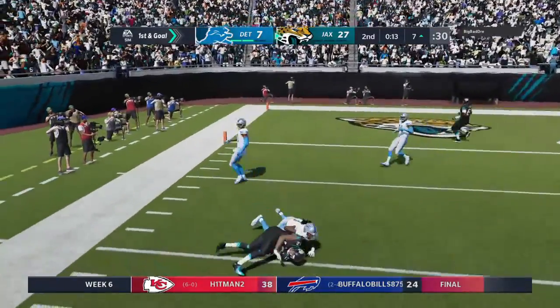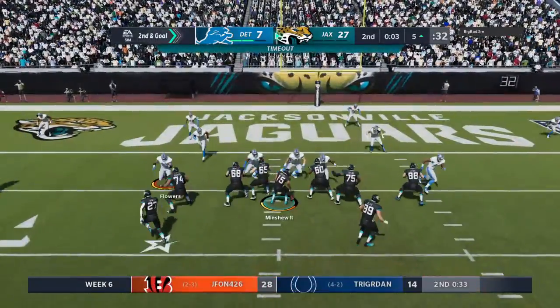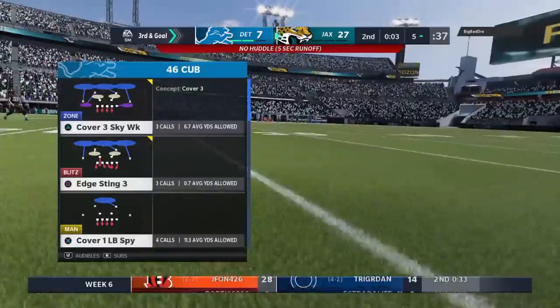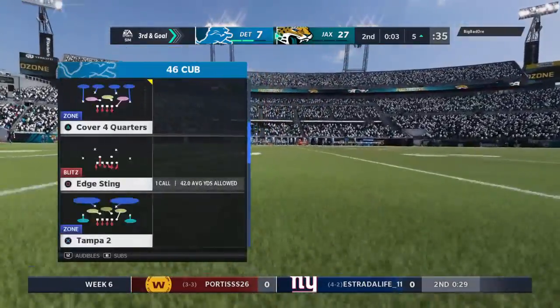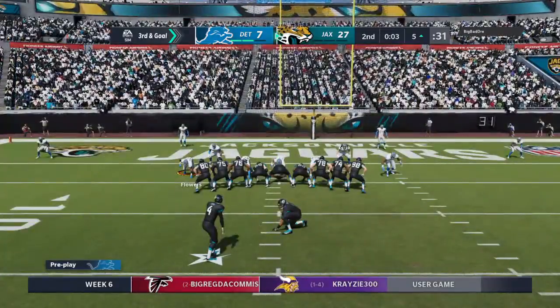Minshew quickly completing it out wide, and he's brought down right at the 5-yard line. Give him 2 on the play. A big play forthcoming. Here's 3rd and goal. So 3 seconds remain in the half.